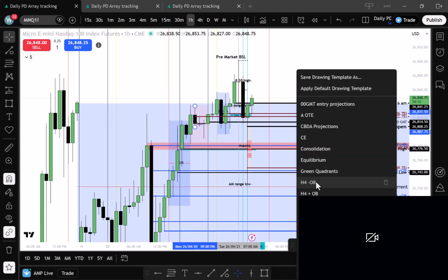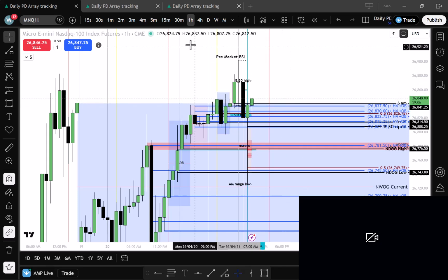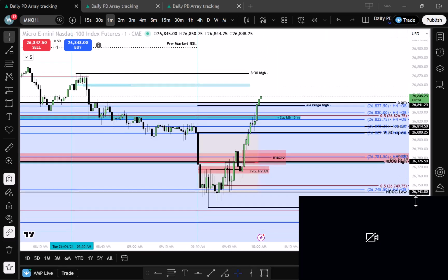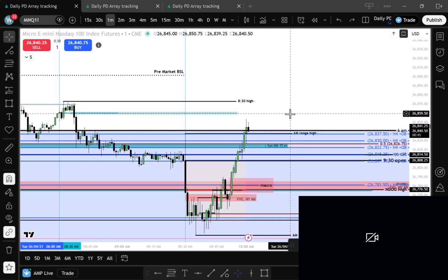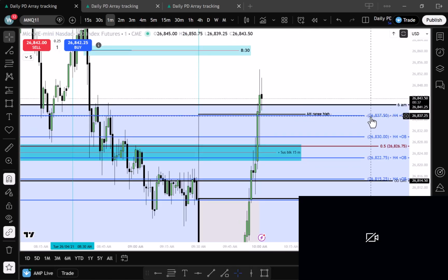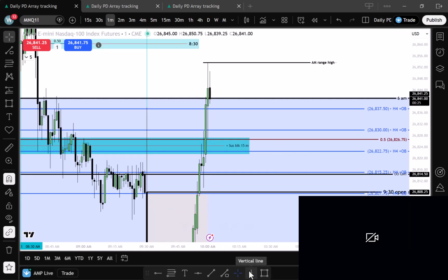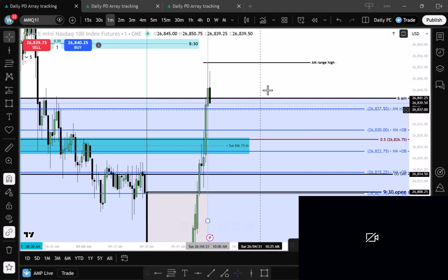So let's put the quadrants on there. That's a bullish signature for now. So there's the AM sell side, or AM buy side right there. This is the top of that 1 hour bullish order block. So here's our new AM range high right there. And that's 10 o'clock right there.